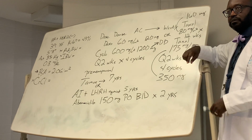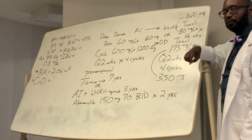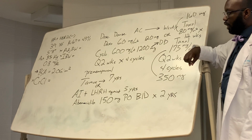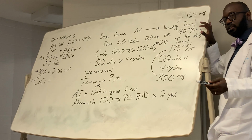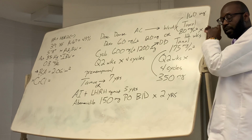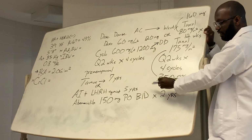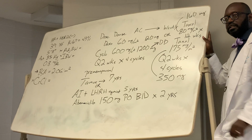So first we have to start with those dose-dense AC, or is there another option? You're always going to start with the chemotherapy or surgery, because we could have done surgery and then done all of this after surgery. We would typically, in the stage 3 patient, do chemotherapy, and then surgery, and then radiation, and then the treatment with the endocrine therapy with the targeted therapy CDK4/6 inhibitor.